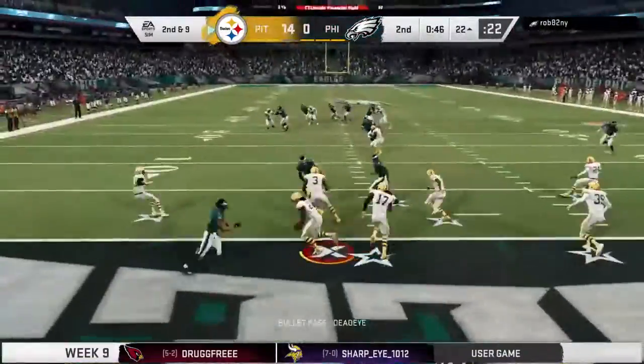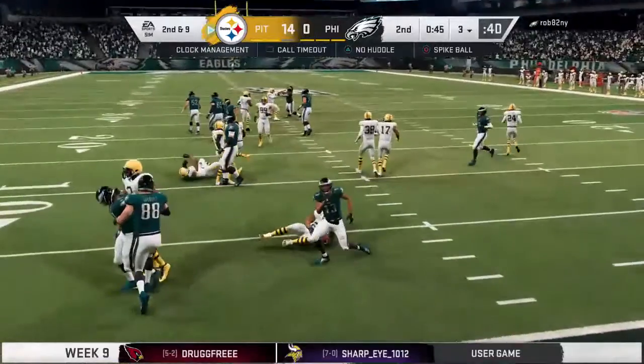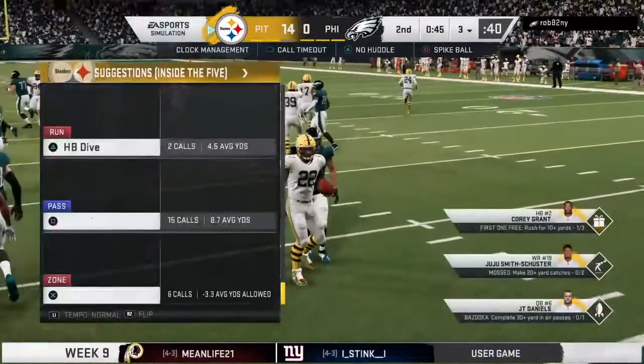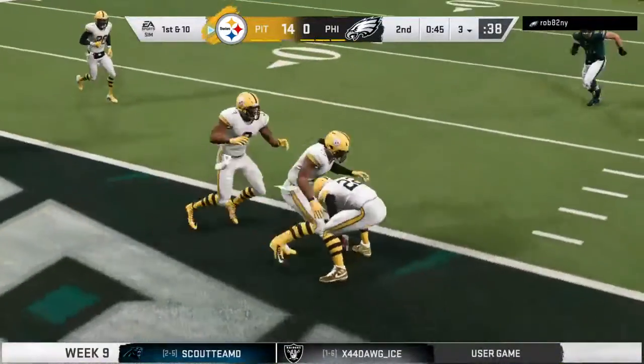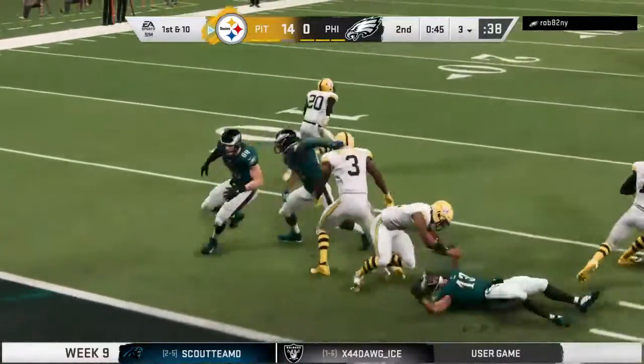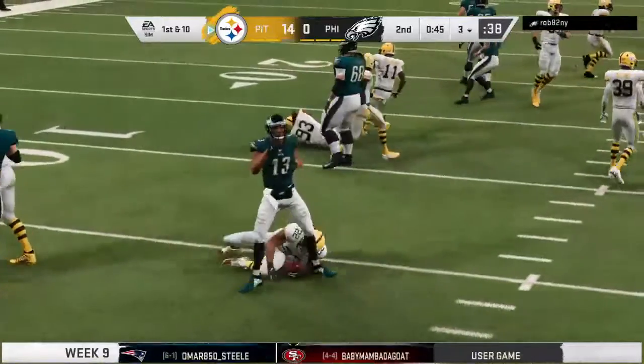And it's intercepted at the goal line. It's Devin Bush, the linebacker, who picks it. And a big turnover there as his guys will get the football back. We haven't even escaped the first half, and he's already thrown 4 picks.